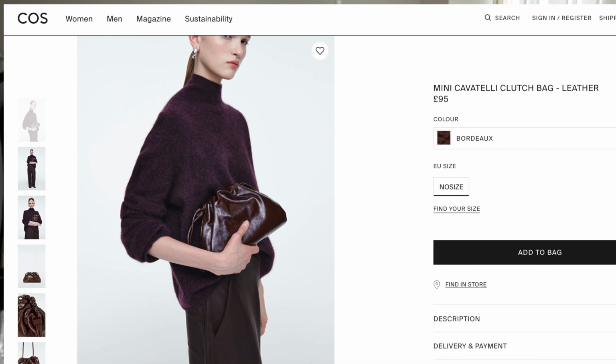Of course, on the subject of COS, I'm obsessed with a casual outfit with a little clutch bag or an oversized clutch bag. This is why I love this one from COS. I think it's beautiful. I love the brownie burgundy colour, and I love the fact that it's patent. £95 again. I really don't think this is bad. It's a real leather bag, and I just think it adds something to your outfit.